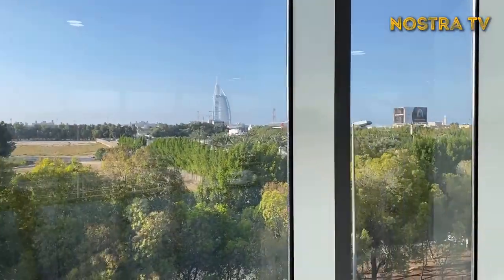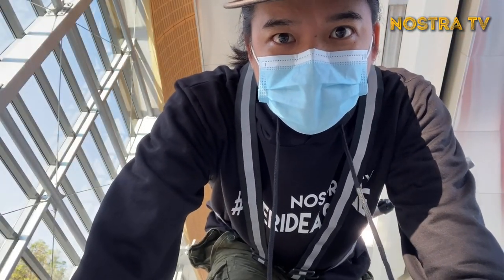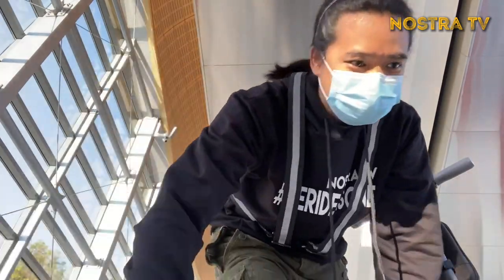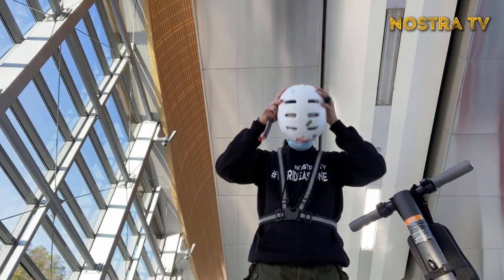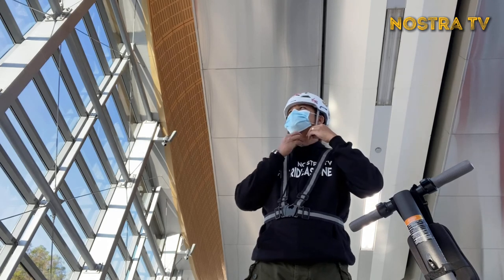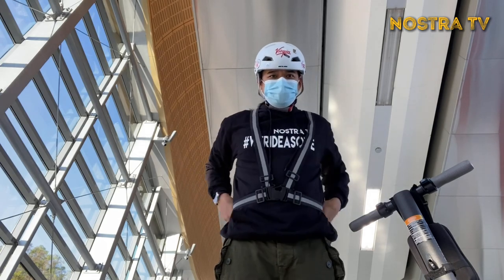From here, from Mall of the Emirates Metro Station, we're going to ride the Segway going to Kite Beach, and let's see the endurance of my Ninebot Segway. Guys, before we ride, we have to wear the helmet, the plastic vest, and we're ready to go.